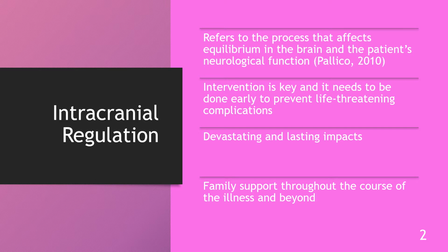When we look at intracranial regulation, this really refers to the process that affects equilibrium in the brain and the patient's neurological function. Intervention is key as nurses. If we don't intervene quickly, we're going to delay those life-threatening complications that can happen. So we've got to intervene quickly, we've got to recognize quickly, and then we need to do something fast to prevent some of those complications.